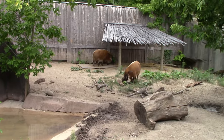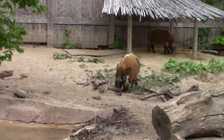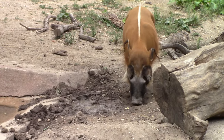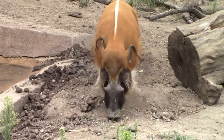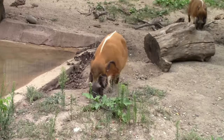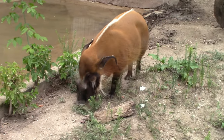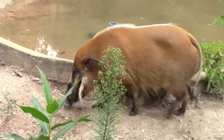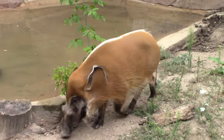Just came back to the red river hogs because they're up moving around now. Very cute looking hog. I know, I was saying that. Sniffing something. There goes the other one. Sniffy, sniffy, sniffy.